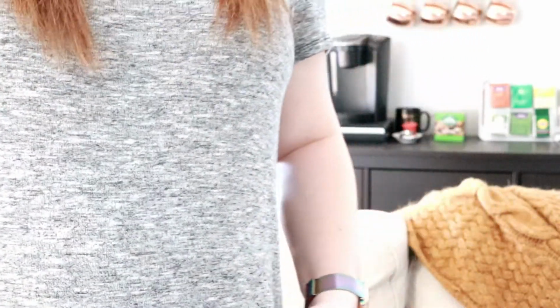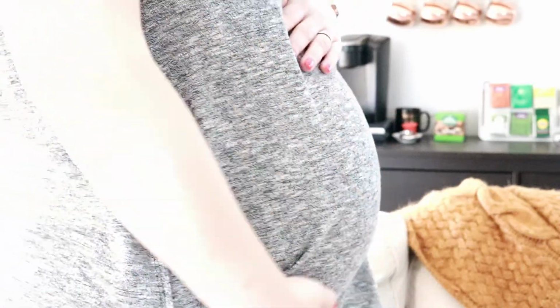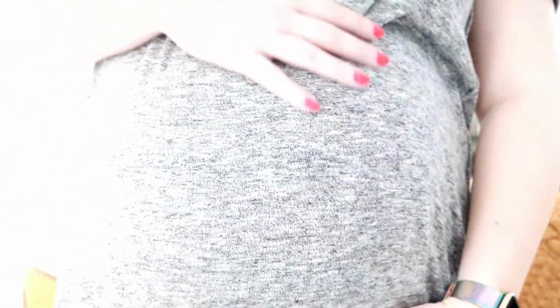So 37-week belly, there she is. And we'll see more in the thumbnail, but whew, there she is from the front. And from the other side. She is definitely large and in charge. I feel like I say that every week, but she's definitely in there and doing her thing.